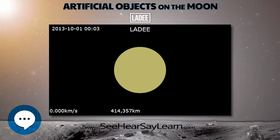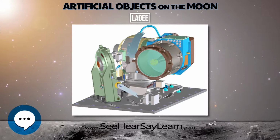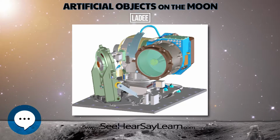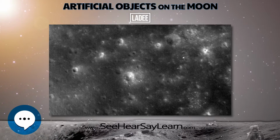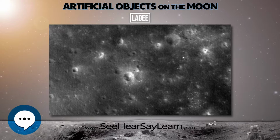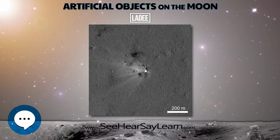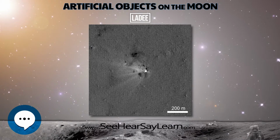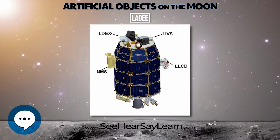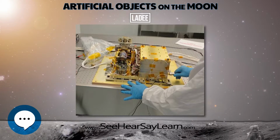LADEE's Lunar Laser Communication Demonstration Pulsed Laser System conducted a successful test on October 18, 2013, transmitting data between the spacecraft and its ground station on Earth at a distance of 385,000 kilometers. This test set a downlink record of 622 megabits per second from spacecraft to ground, and an error-free data upload rate of 20 Mbps from ground station to spacecraft. Tests were carried out over a 30-day test period.